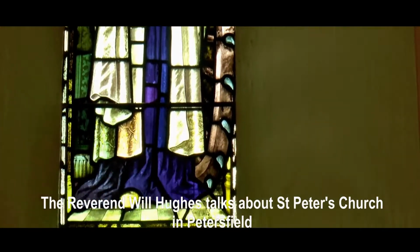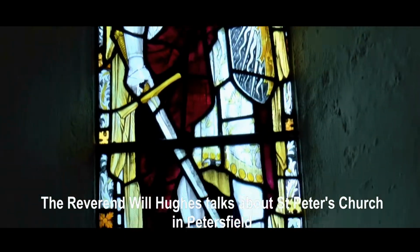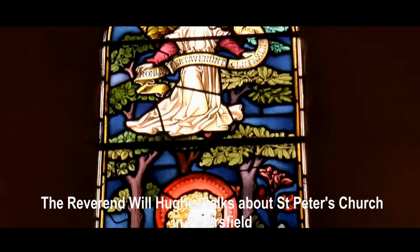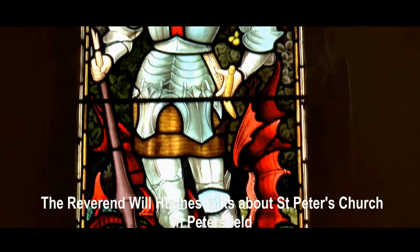There are windows to saints like St. Catherine and St. George and St. Michael, the head of the angels of God. And at the end of this chapel, in the children's corner, there's a window with stories from the life of Christ, including the crucifixion and the resurrection.